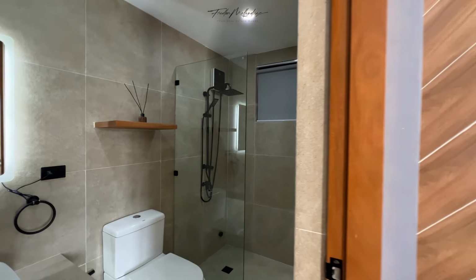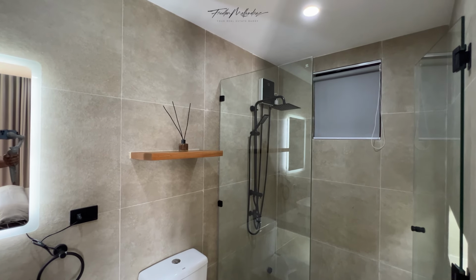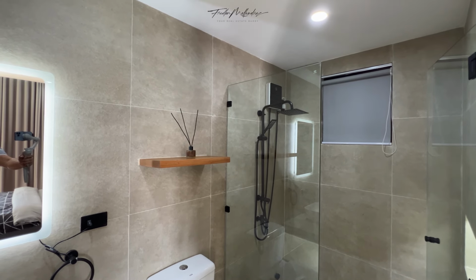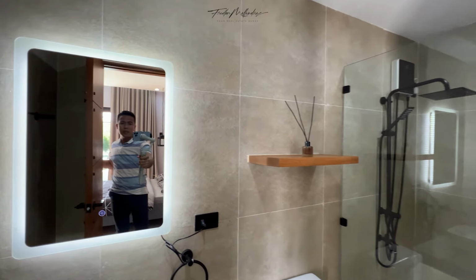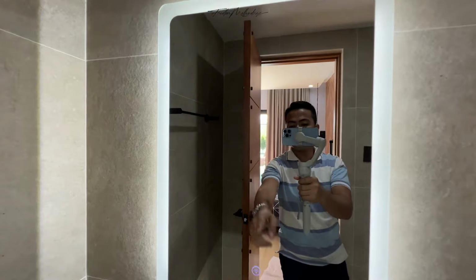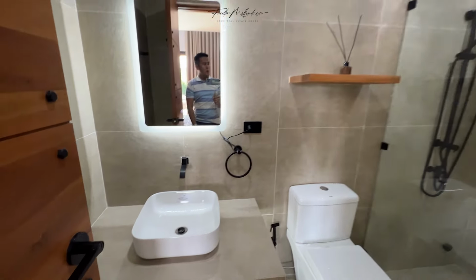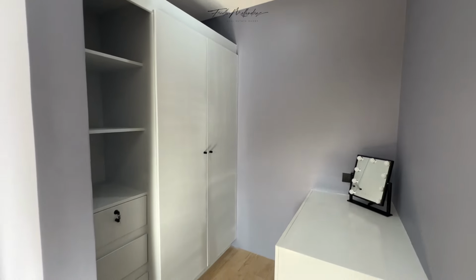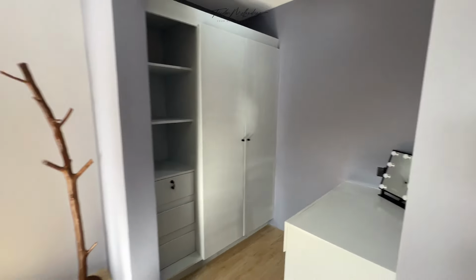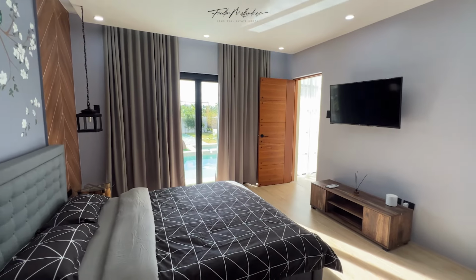It has its own toilet and bath with complete toilet fixtures. May rain shower, may water heater, may glass enclosure. Very nice wall cladding tiles. And this mirror with lighting fixture. And also your sink. And you have a modular closet with vanity. So ito yung angle niya. View niya from different angle.